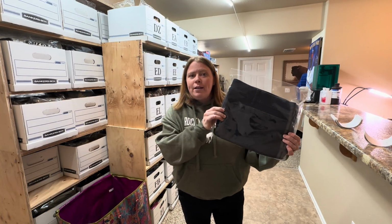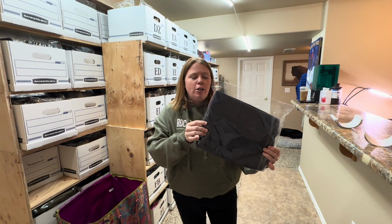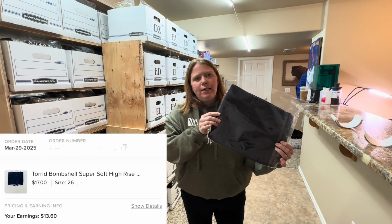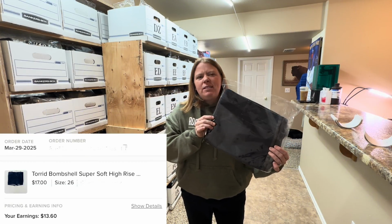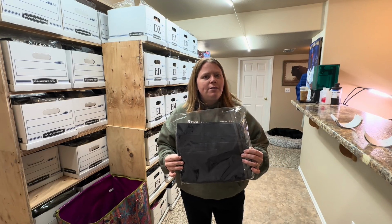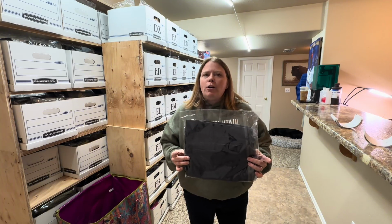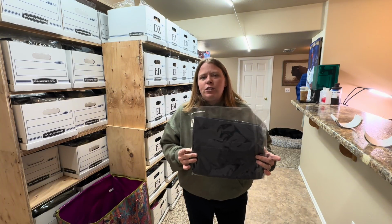This is a pair of Torrid denim shorts. They are new with tag. These I believe are from Whatnot, so let's say about $5 into them. Someone offered $17. I did accept. They've been listed several months. These are a size 26. I do love selling plus size. I feel like over a 22 gets a little bit harder to sell. Harder as in usually just takes a while longer.